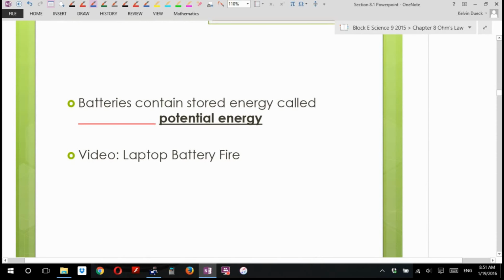Batteries contain stored energy called electric potential energy. More energy than you probably realize. Put your pencils down.